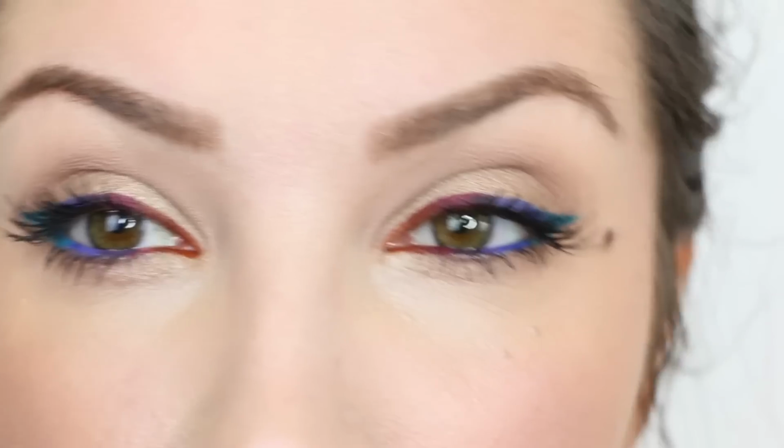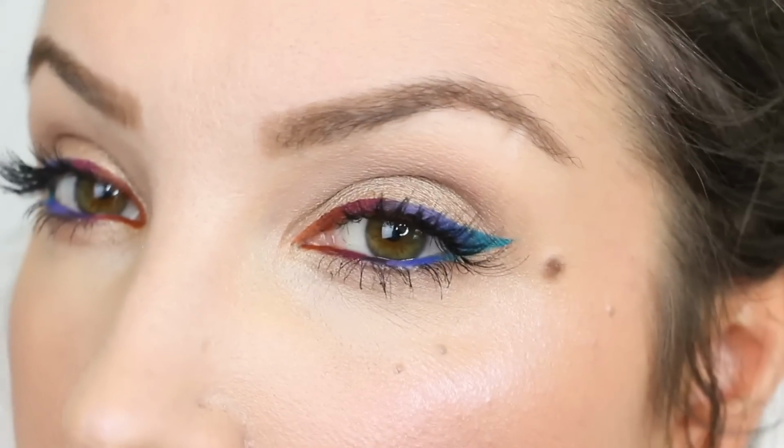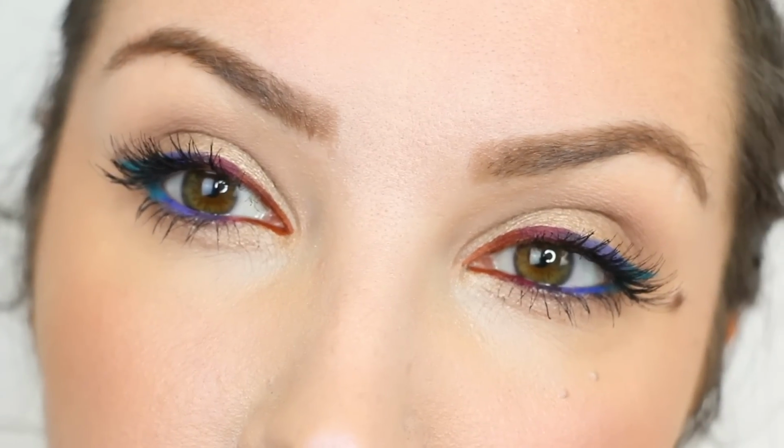I put the liner on the top lash and then I also mimicked them in the waterline, so hopefully you can see a better close up on the screen right now. But these liners are by Inglot.